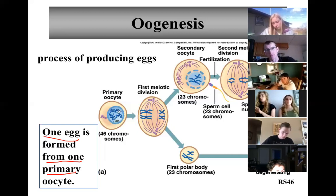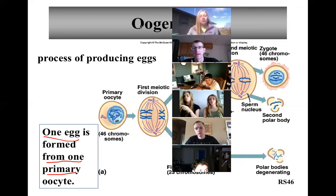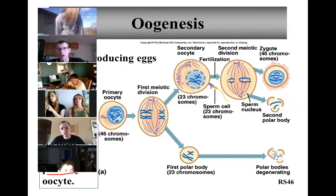So her first meiotic division gives her 2 cells, and she'll get rid of 1 as a polar body. Her second meiotic division gives her 2 more cells. She'll get rid of 1 more as a polar body, and she'll eventually just have 1 egg from 1 primary oocyte. And that's really all I wanted you to know for that. This part you already know about.